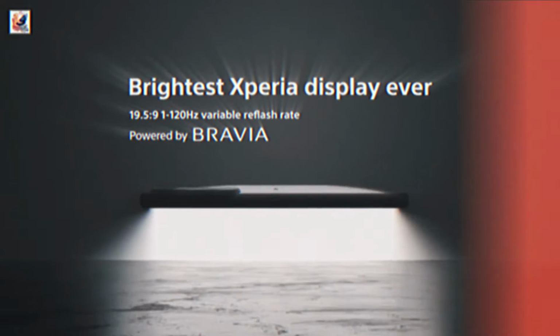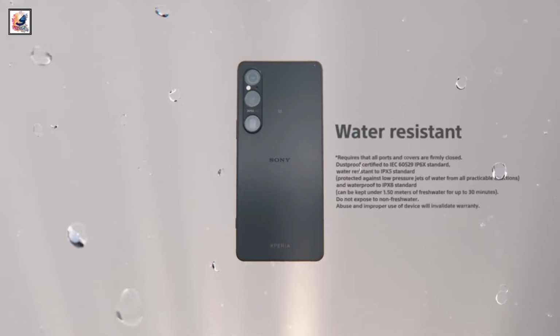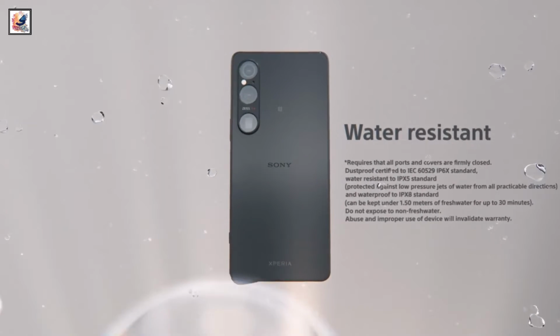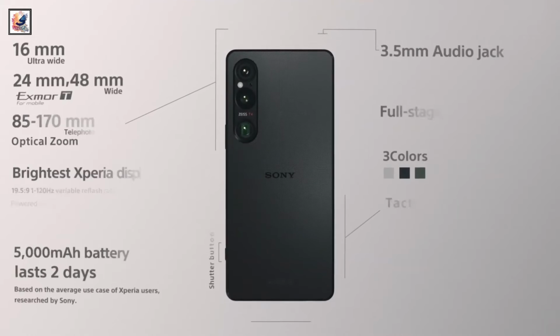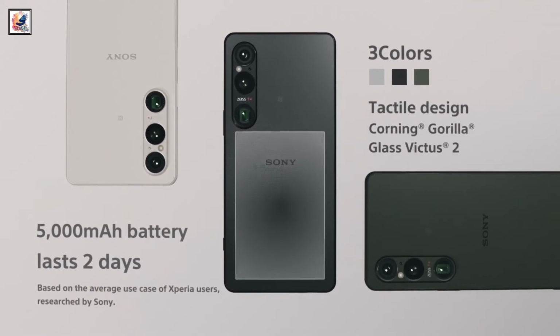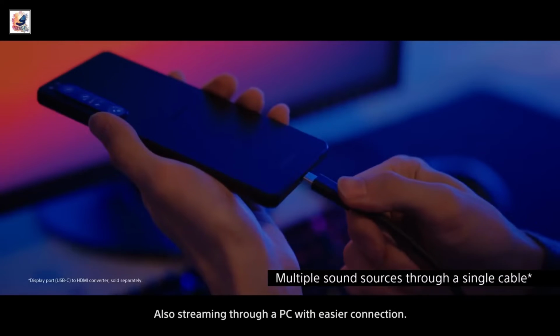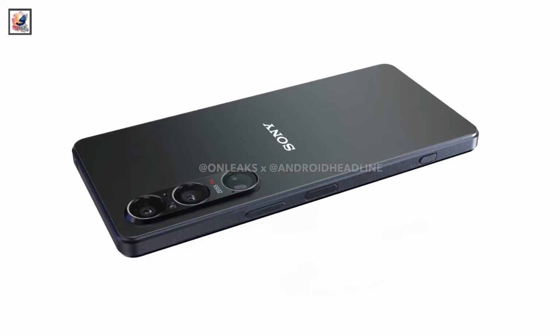The Xperia 1 VI is 8.2mm thick and weighs 192 g, and it comes with both IP65 and IP68 ratings for dust and water resistance. And of course, the 3.5mm headphone jack is still in there too. The battery capacity is 5000 mAh with a 30W charger. It starts from €1,399/£1,299 and will be available from early June.